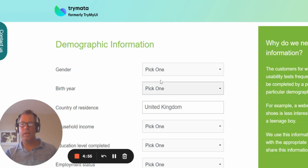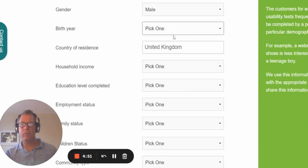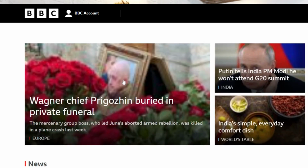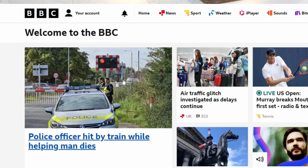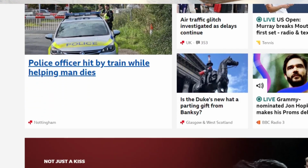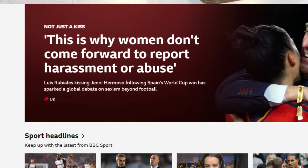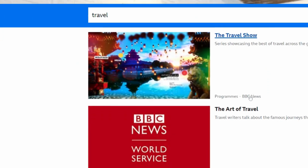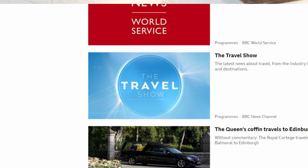So I signed up for Trymata, and I put in all my identifying information to create an account along with some demographic information. And then I went for a user test. And the user test was trying to solve various objectives on the BBC website relating to travel. So I was presented with the BBC website. I was supposed to try to find some travel ideas, travel bookings on the BBC website, which isn't really a travel website.